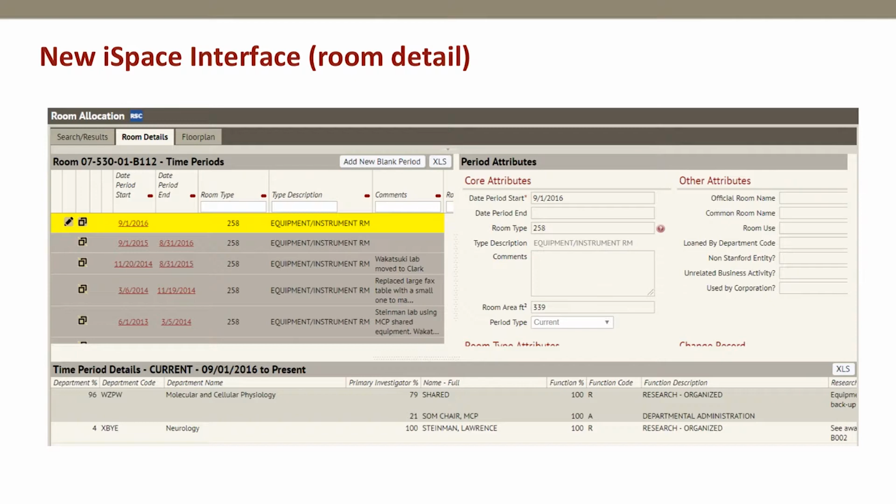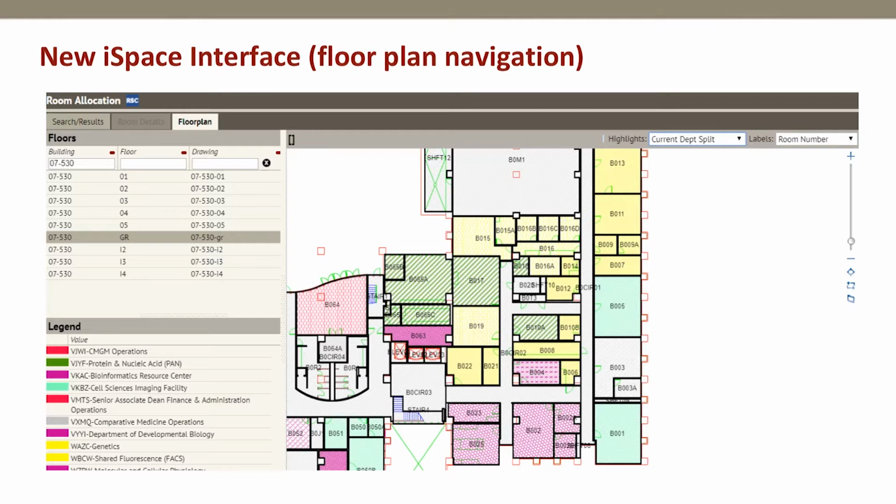So, and that's what this tab is here. You could just search on the floor plans, bring it up. We haven't gotten too far with this yet. We have the ability to annotate. So if you hover over, you can see the room type codes, department codes, and color codes as well.